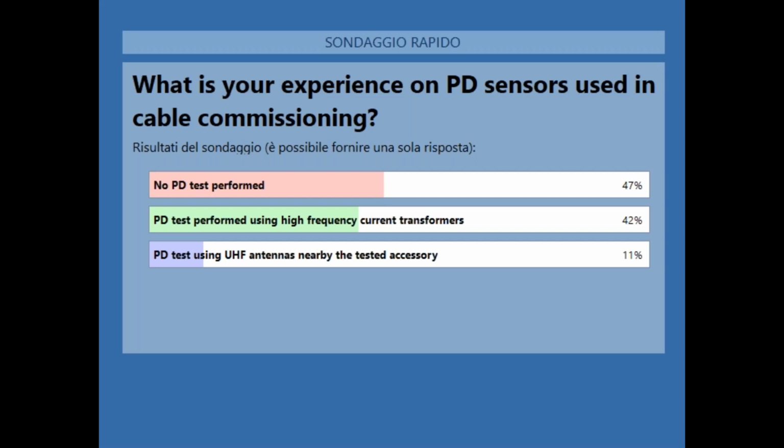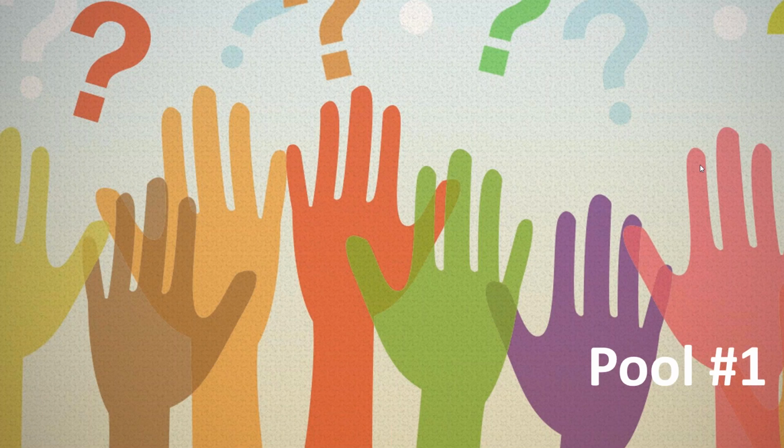About the other two questions, the two main sensors used are high frequency current transformers, and we can see some UHF antennas. That is more or less what I expected, that the majority of the people who have experience in PD testing have been using high frequency current transformers. But there are still cases where UHF sensors are accepted, and they can also be effective in testing the termination without focusing too much on the rest of the cable. So, thanks for answering this first poll. It was very interesting from our side. And we can move on to the next slide.